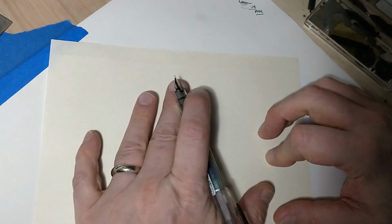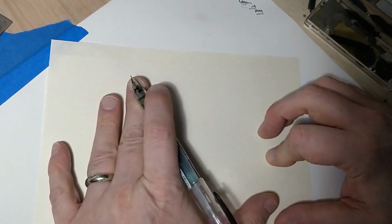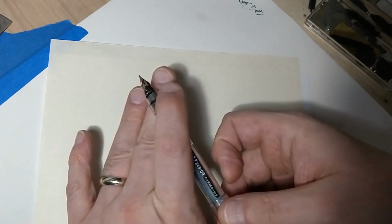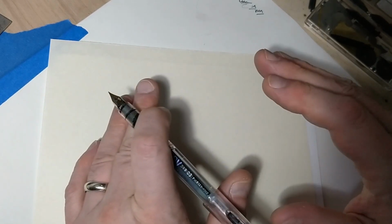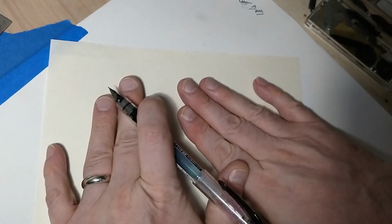I've got another paper here. This is Kin Kaku Den. Again, it's from Yamamoto. I'm going to say something right up front. I have feelings about this paper.